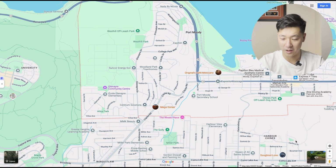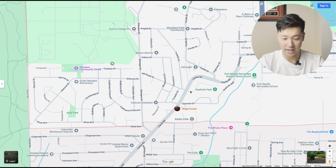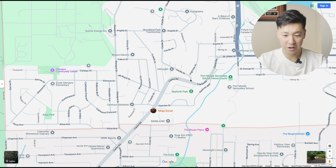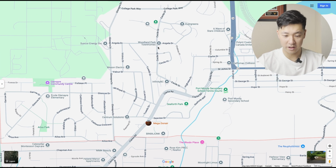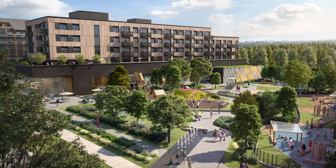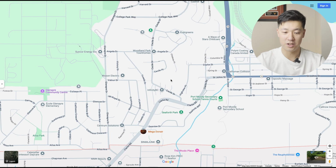There are a few new developments that you have to know because they are master plan communities, and the main one is Portwood. Portwood is on the way down from Clark Road. If you turn into Cecile, right over here, and go a little bit further in, this whole area is being redeveloped into a multi-phase master plan community, including condos as well as townhomes. So that's a new and upcoming area. From what I believe, the first phase, if I remember correctly, will be completing in 2027 or 2028.